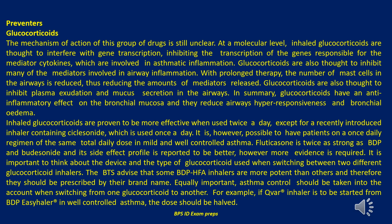It is important to think about the device and the type of glucocorticoid used when switching between two different glucocorticoid inhalers. The BTS advise that some beclomethasone dipropionate hydrofluoroalkane inhalers are more potent than others and therefore they should be prescribed by their brand name.